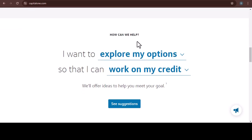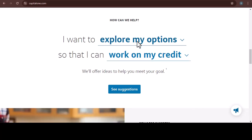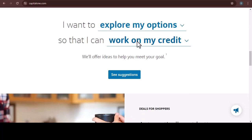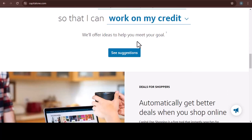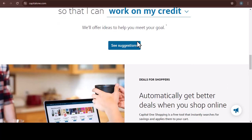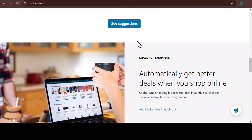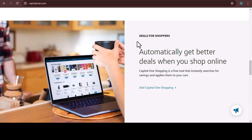Solution 3. The Strategic Transfer Shuffle. This one requires a little more finesse, but hear me out. Do you have another credit card with a balance transfer offer? If so, you could strategically transfer your Capital One balance to the new card, essentially buying yourself some breathing room and potentially a lower interest rate. This can be a good option if you're carrying a high balance on your Capital One card. Just be aware of any balance transfer fees and make sure you can pay off the new card within the introductory APR period, if applicable.